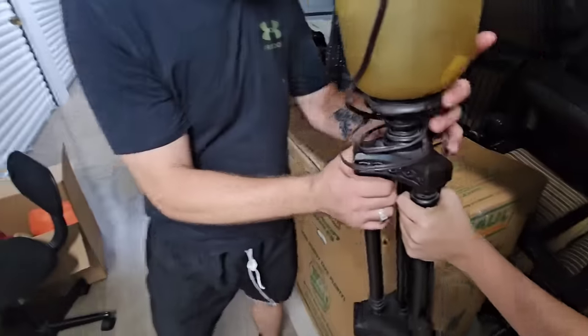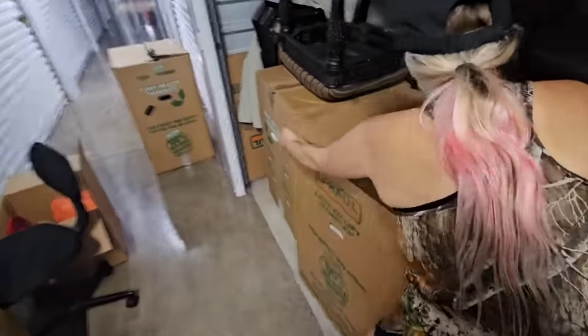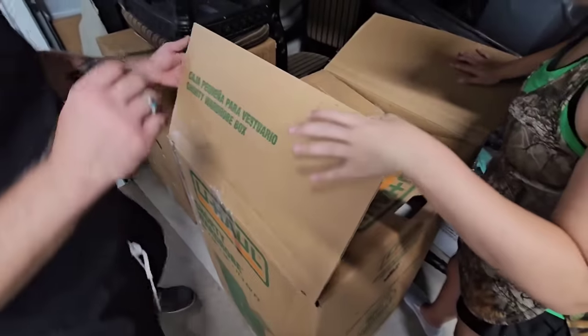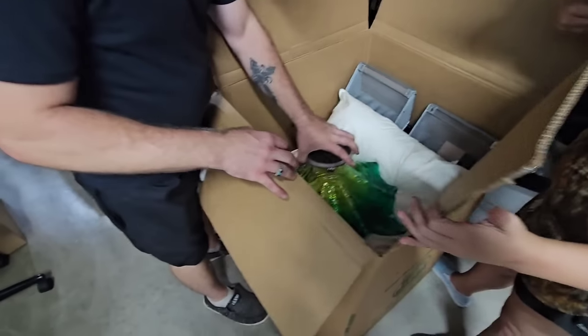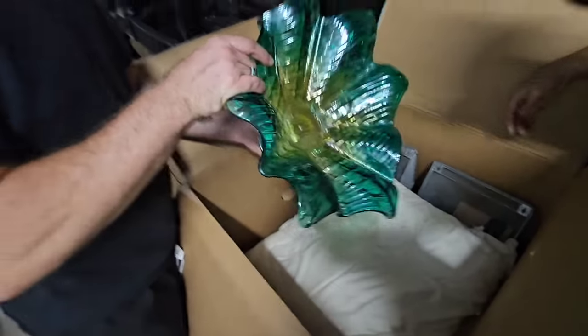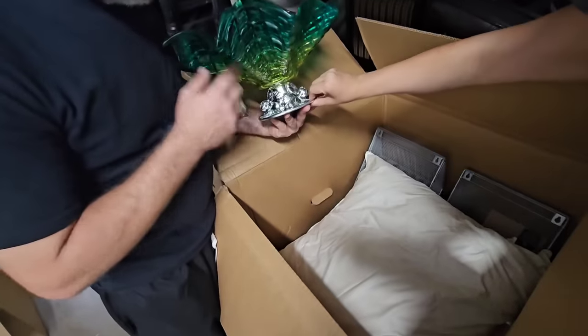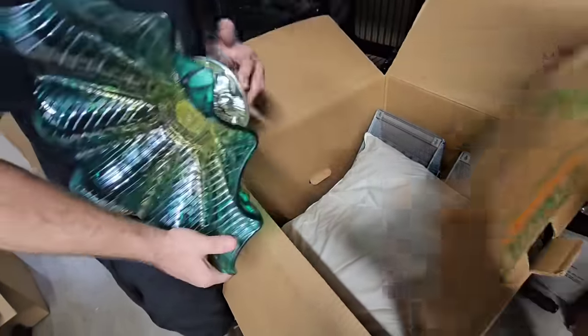I'm gonna go ahead and grab this just because I don't want it to fall. Nice lamp. Yeah, that's super nice. That is nice. Hey. Does that say glass pictures? Oh, wow. Guys, look at that. That is nice. Is that silver? What is that? Oh my God. That's beautiful. Yeah, that's glass.